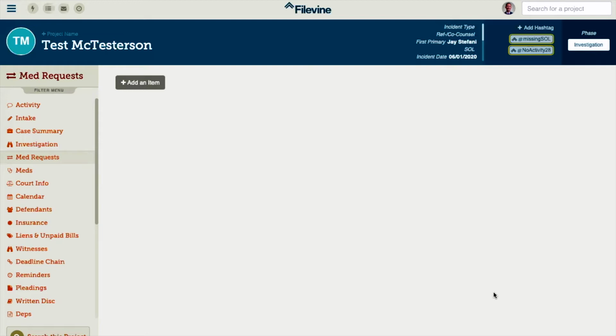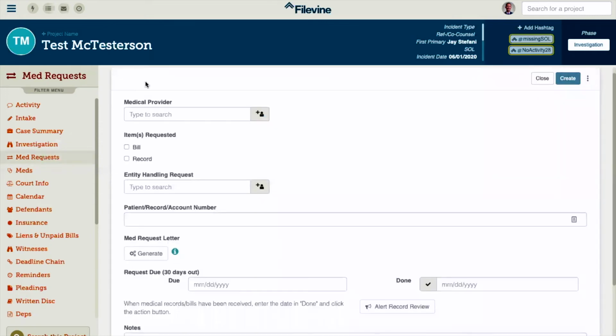So, when it comes to medical records, the first thing that's always important is making sure we keep in touch with our clients and know every single medical provider, doctor, hospital, physical therapist that they're seeing to treat their injuries. Once we learn of each individual treater, we just go into our system here in Filevine under medical requests. We would add an item.